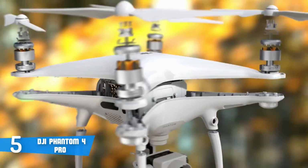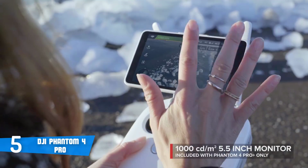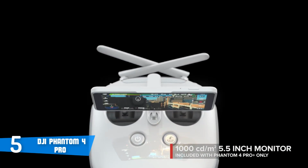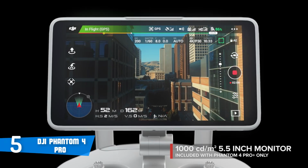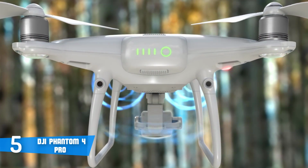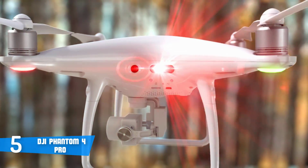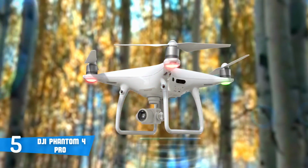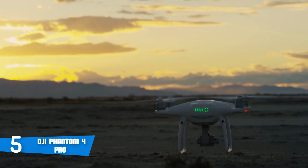Design-wise, as is standard for the Phantom line, it boasts an all-white design with some grey accents which look elegant yet futuristic. Therefore, I think the manufacturer has done a great job regarding its aesthetics. You can choose this product in 3 different versions, but the one that we're currently reviewing is the DJI Phantom 4 Professional Plus, which unlike the other versions, includes a built-in display on the remote control. Otherwise, they're the same machine.